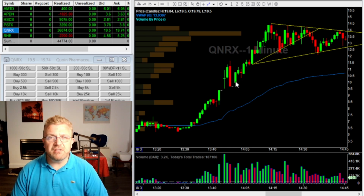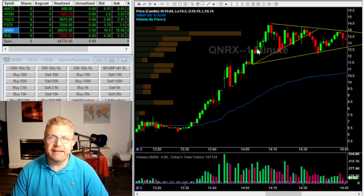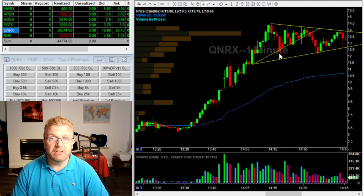So the momentum on this stock was huge. We got back in, and we rode this up all the way, adding and taking profit, until we got to the top here. This was the high of this flagpole, as it were, and then it pulled back into a halt again. It gapped down into a volatility halt, and when it resumed higher, I re-entered for the break of $13.